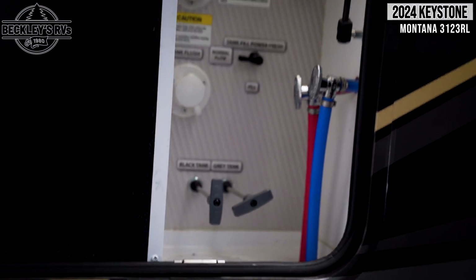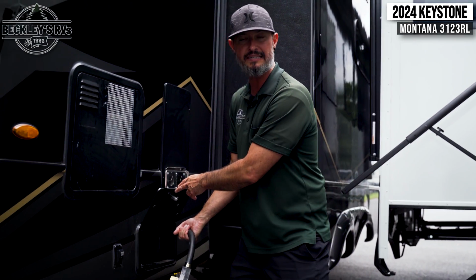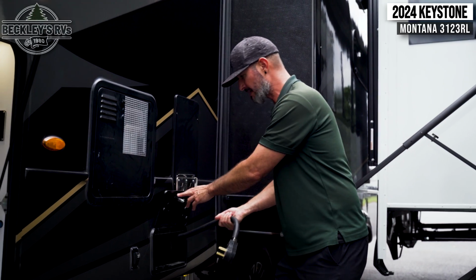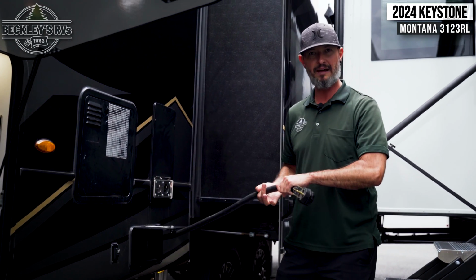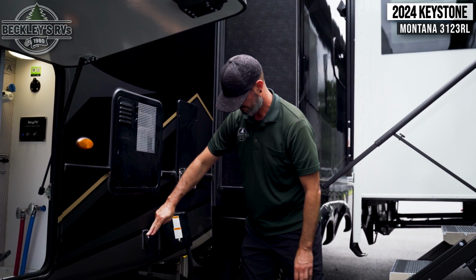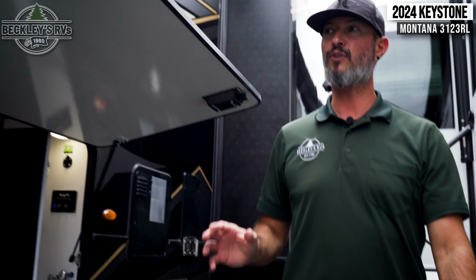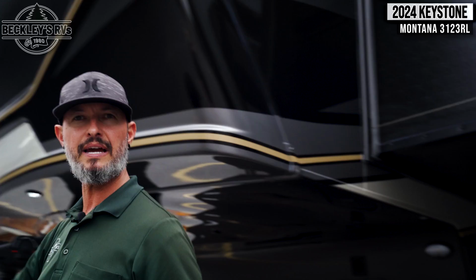The one great addition to having all these hookups, part of the legacy package, is electric cord reel. You have a 50 amp cord that you can get an adapter hooked down to 30, but needless to say, when I'm getting at my campground and I'm getting packed up, I just have to push a darn button. That's super cool. Moving up front, we have an awesome, beautiful front cap with some lights.